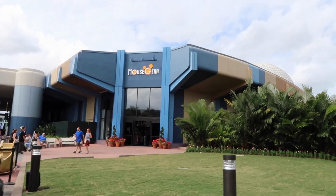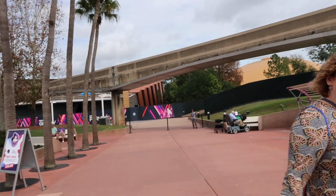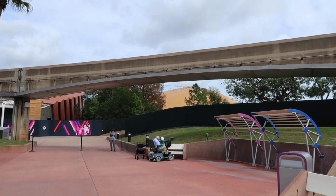So here's the new Mouse Gear location. To give you an idea of where it is over here, it's where Colortopia used to be, right? Right, that is where Colortopia was. That is the old Wonders of Light Pavilion, which will become Play.